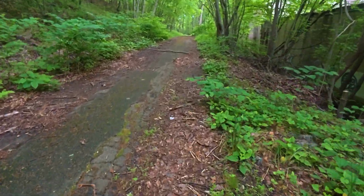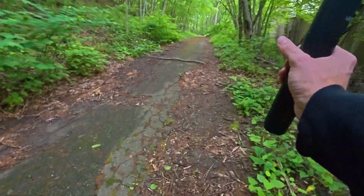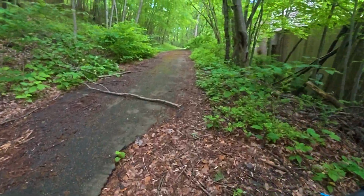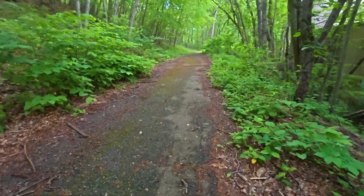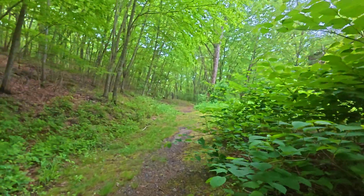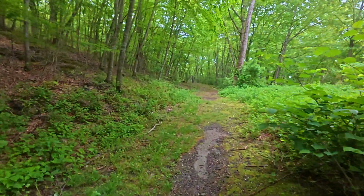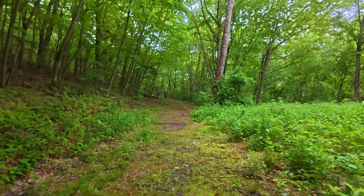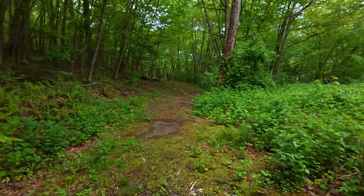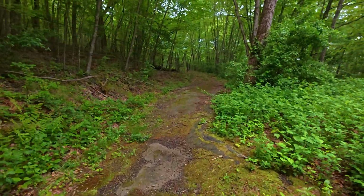This one's pretty easy to get into. I don't know for how much longer. You know what I'm going to do here? I'm going to stop my microphone so you guys can hear all the birds. Here's where they used to make the glass inserts for the thermoses. There's a big furnace in here.